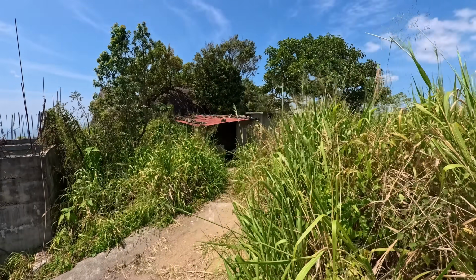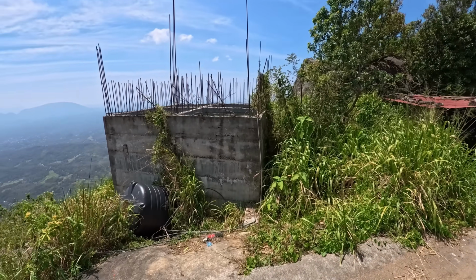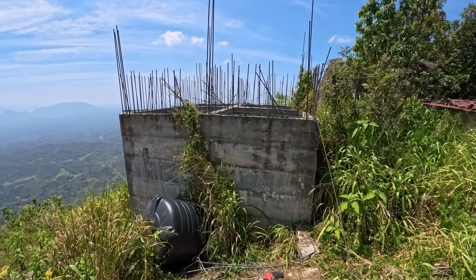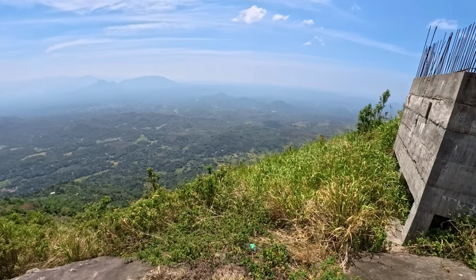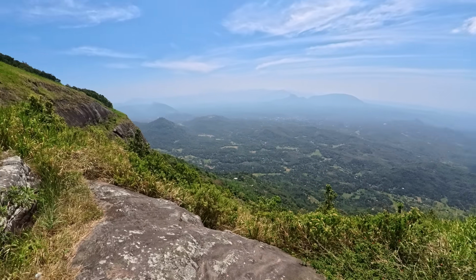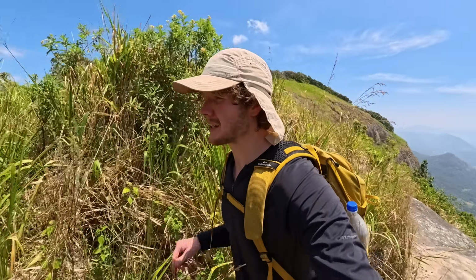It's actually a house up here. This is not what I saw on Google Earth. This is some sort of concrete structure. I think it's holding water. How do you even build this up here? Let's check out this house. I'd be very surprised if anyone is living up here.